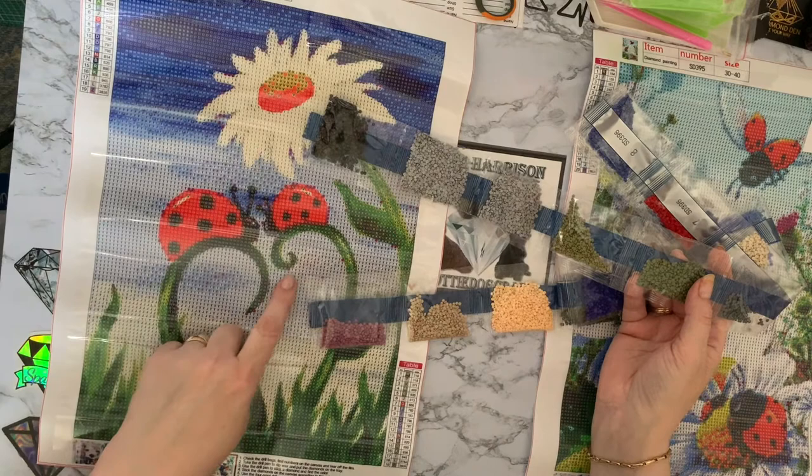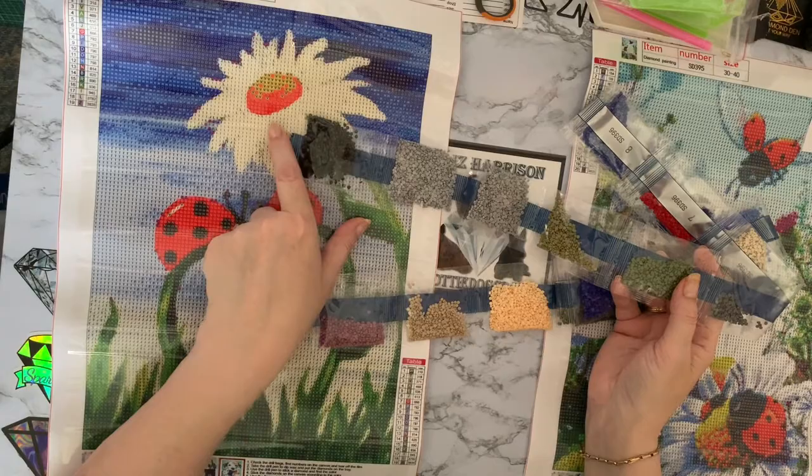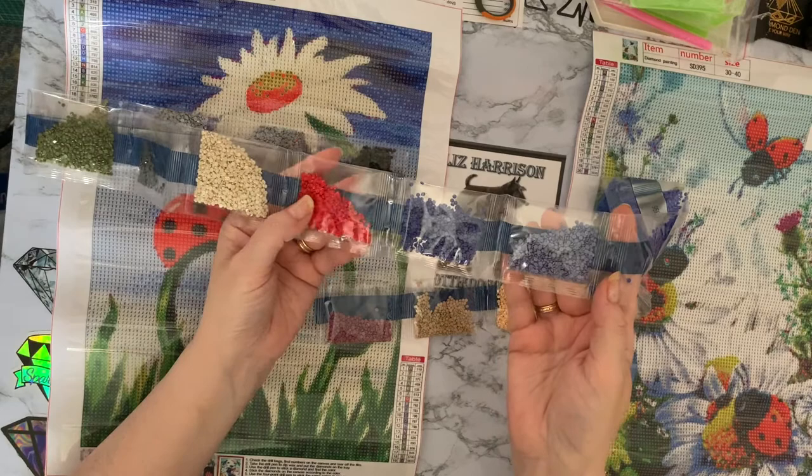Might change those out because I don't think I really want a grey flower, unless it's just the highlights. We'll have a look at that when we do it. I don't want grey on the flower. It needs to be a nice white colour, or even cream, but certainly I don't want grey on it. Got your greens there, a deep grey, a stone colour, nice red colour. Now that is 666. Yay! And then look at all the blues. Goodness me.